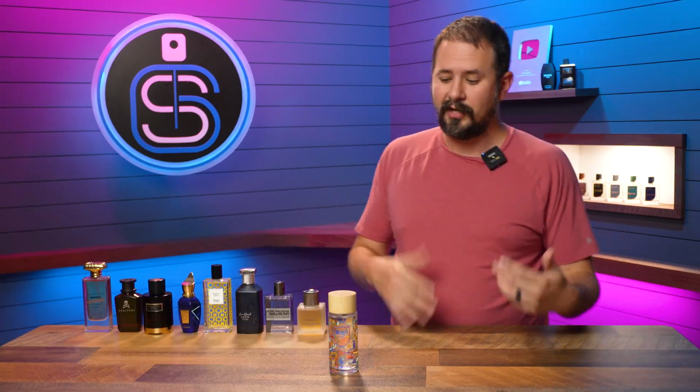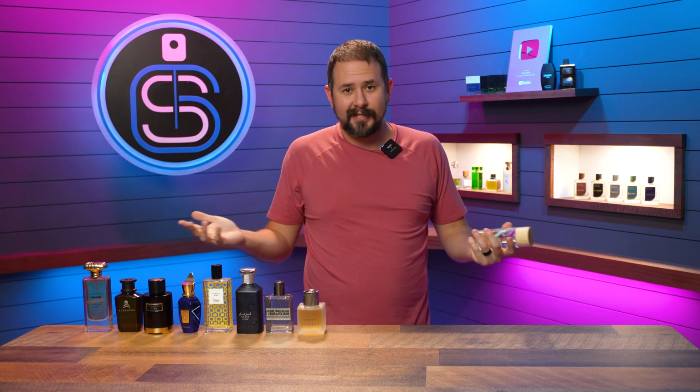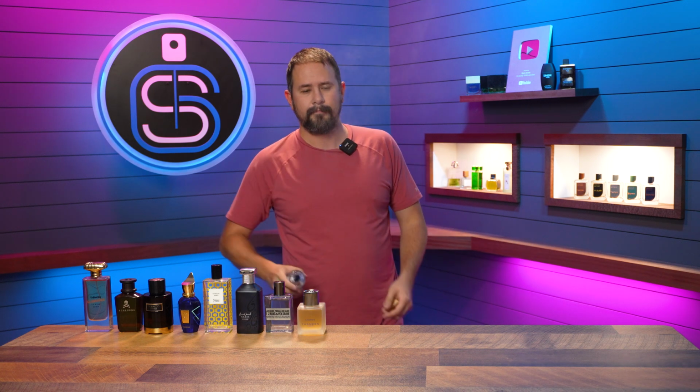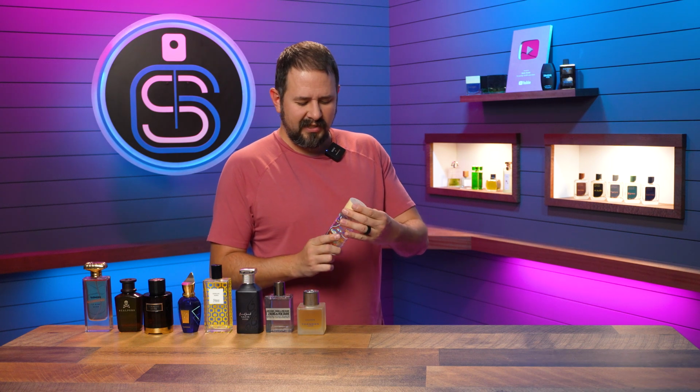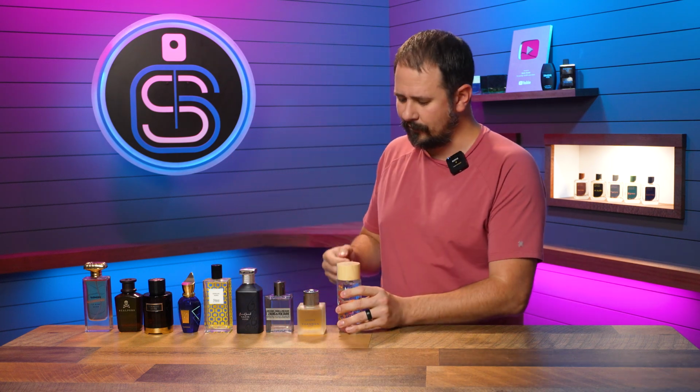Love the presentation. I like the name. I like the little wooden cap on there. I like the way it smells. I don't mind at all that the presentation isn't huge. Yeah, this is pretty cool. It's a really nice daily citrus scent. Sometimes I like to have those, you know.